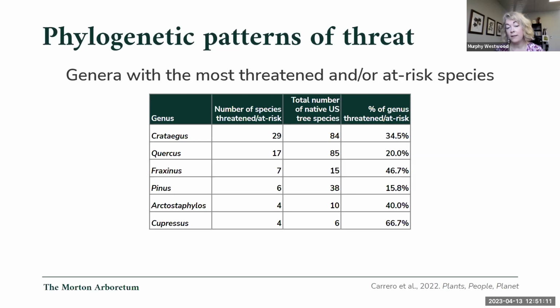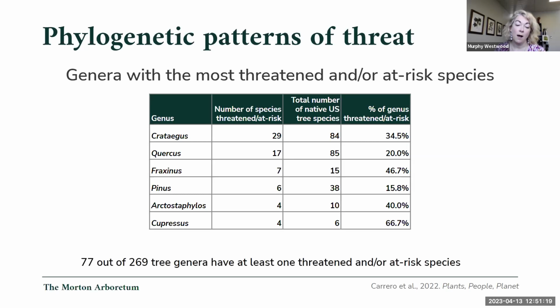Again, you can also look at this at the genus level, sorting by percent, and we have many genera where all of the species are threatened with extinction. Of the 269 tree genera in the US, 77 have at least one threatened and/or at-risk species.